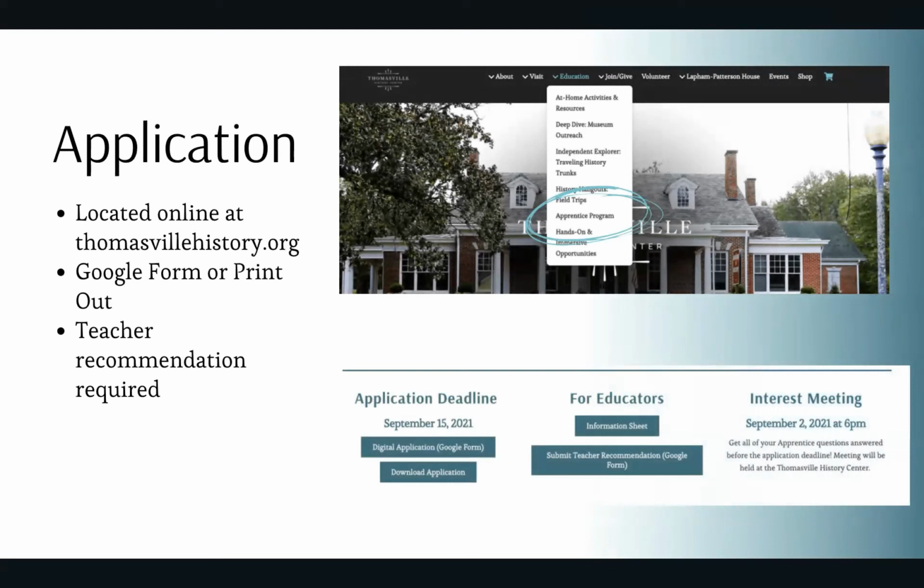The application is on our website. Excuse the dates, that is left over from last year, but it is the updated Google form online. You can also, I believe, download the application from there. We are asking for a teacher recommendation. It gives us a sense of what your interests are, and plus it's a good skill to build, especially heading into college applications. Can you ask an adult in your life to give you a positive recommendation and follow through? That shows us a little bit too.